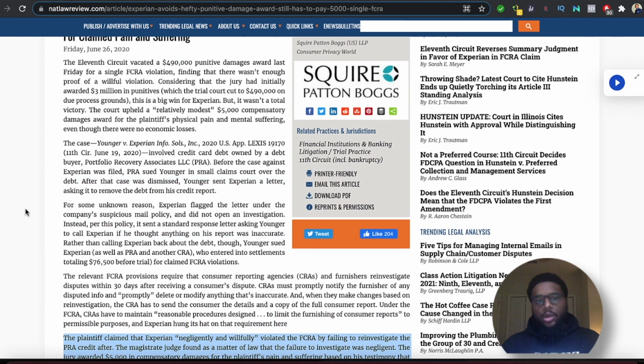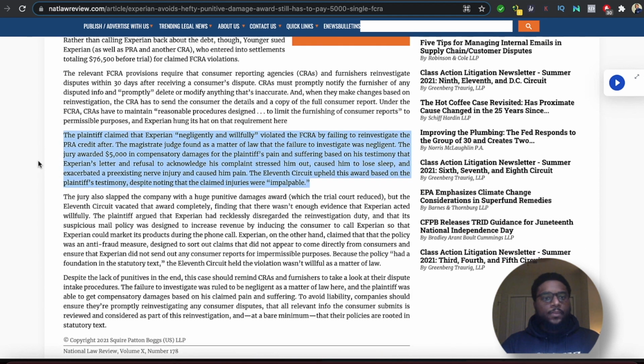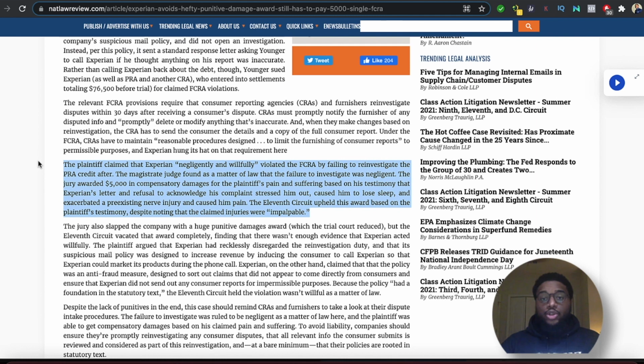Portfolio Recovery is one of the bigger debt collection companies that buys other debts. So someone was basically trying to dispute a derogatory account that was owned by Portfolio Recovery. And as I scroll down, I'm going to show you how exactly a consumer, just like you and I, was able to get Experian to cough up $5,000 because they tried to cut corners. So let's just read this very quickly.